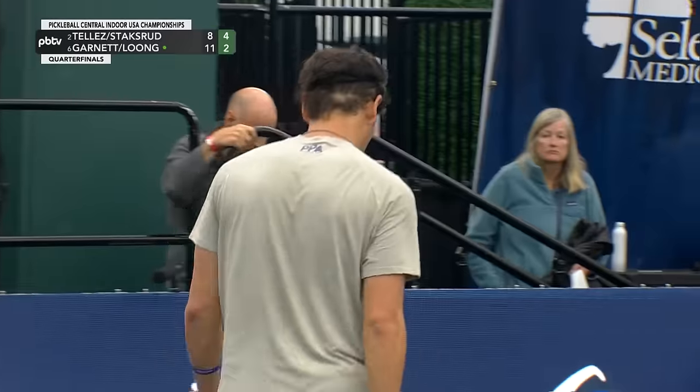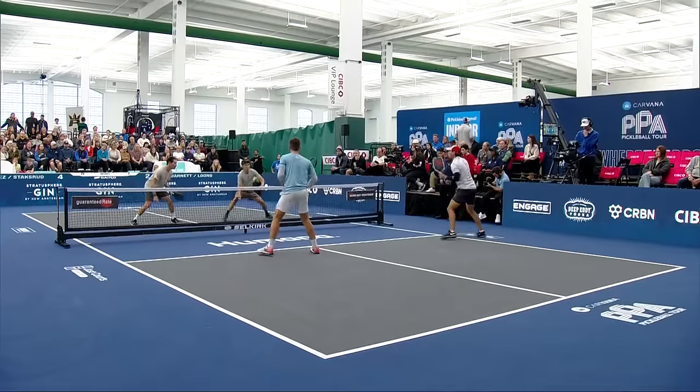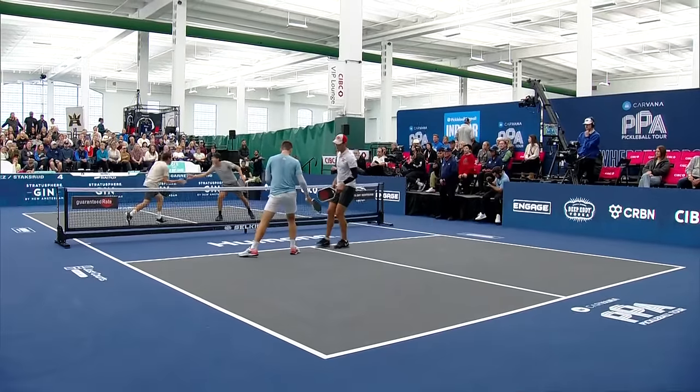Soft hands at the kitchen to set up the close for Garnett. Yeah, that's right. And one of the tough breaks about running around your backhand, you do leave a sliver of court open in the middle, and Connor Garnett found it.